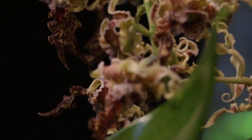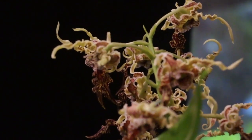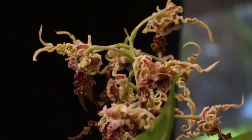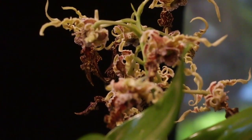Okay, I think that's all I wanted to look at for the dens, and then I'm going to do a quick shot of the displays. And there are a lot of flowers in the displays, and these are both vendor displays and hobbyist displays. All right, so let's take a final look and let's go.